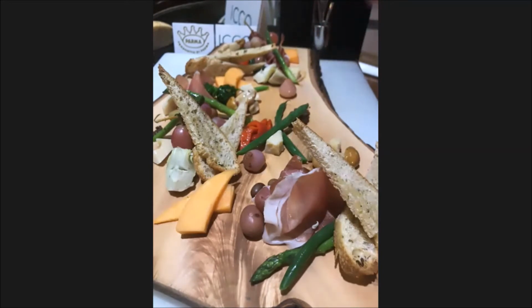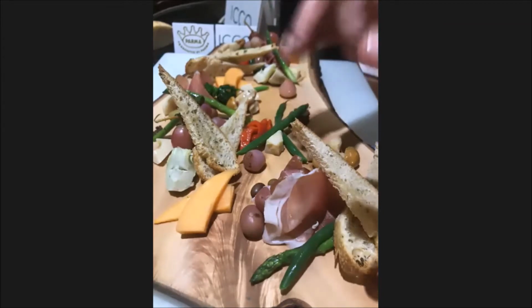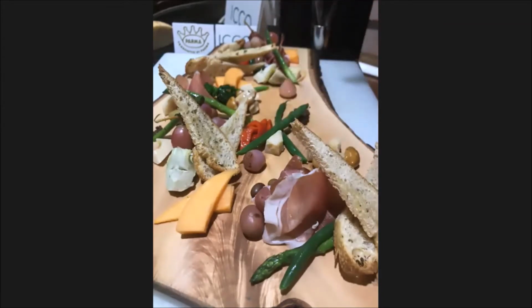I just grab whatever's in the fridge, put it onto a platter, but you want to make sure that you have a nice mix of everything. You have the prosciutto, you have some vegetables, you have some preserves, the olives. If you like pickled eggplant, throw pickled eggplant on there. If you like pickles, you know what? Throw a pickle on there.